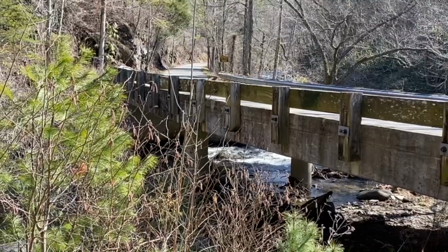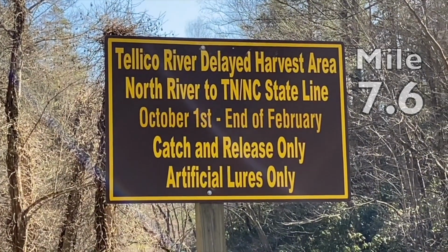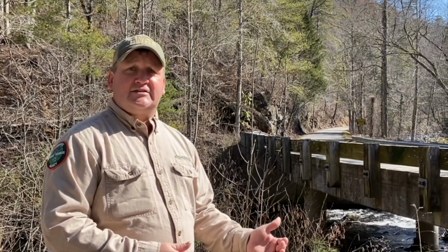We're at the junction of North River Road and Tellico River Road, Forest Service Road 210. We've been on the road for 7.6 miles. Here at North River is where our delayed harvest season begins, starting October 1st and lasts until the end of February. From this point upstream to the Tennessee-North Carolina state line, it's catch and release only from October 1st to the end of February. This area of the stream will be stocked for that delayed harvest, and anglers consistently report excellent catches this time of year.